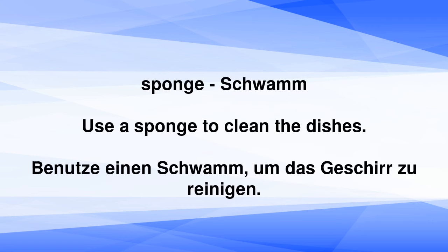Schwamm. Sponge. Benutze einen Schwamm, um das Geschirr zu reinigen. Use a sponge to clean the dishes.